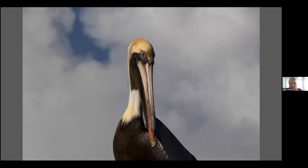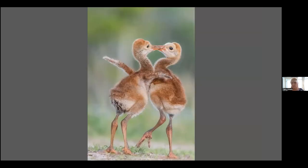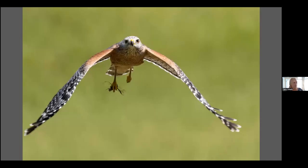Posing for Tourists, Brown Pelican, Florida Keys. Roseate Spoonbill, Orlando Wetlands. Sibling Rivalry or Dirty Dancing, you decide. Sandhill Crane Colts, Orlando Wetlands. Dragonfly Carryout, Red-Shouldered Hawk with Dragonfly, Orlando.